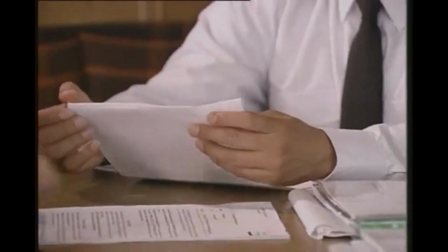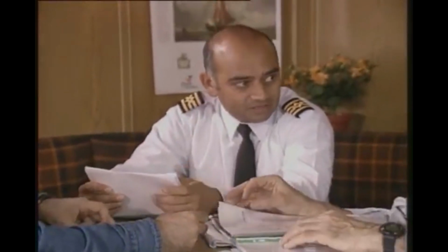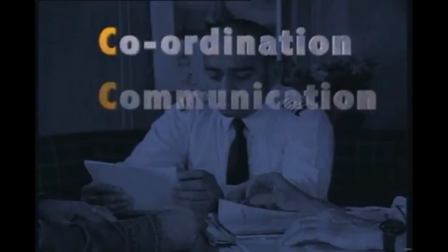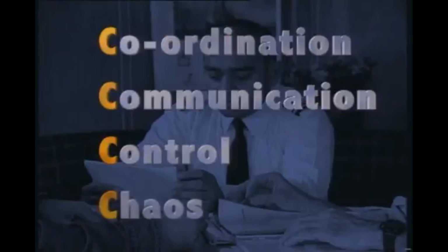The first task of command and control is to provide the three C's of naval strategy. Coordination, communication, and control. Right from the first moment the fire is reported, these three processes must be established quickly. Otherwise, the fourth C, chaos, will take over.